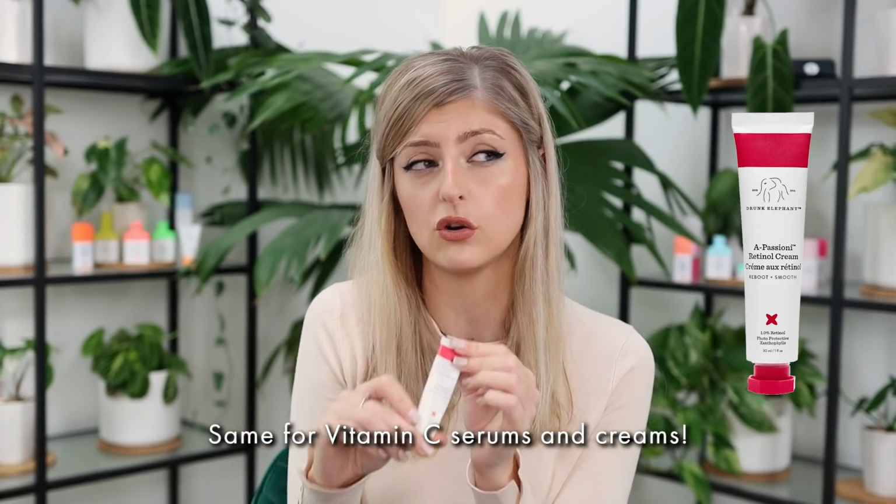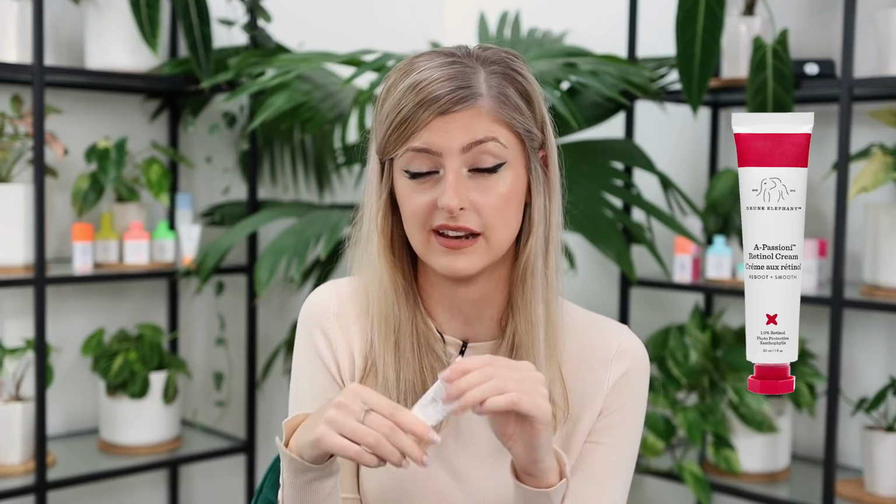But if you have retinol at home in a glass bottle or anything like that, don't rely on it. It doesn't work. It's rendered ineffective, essentially. So consider that if you're into your retinol, I guess. There's just a little random fact.